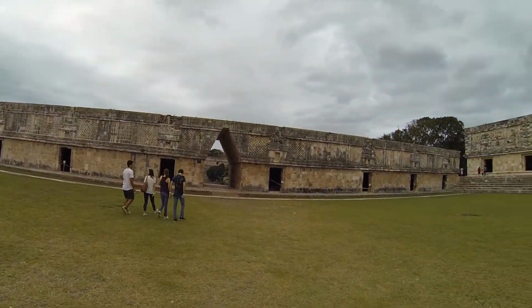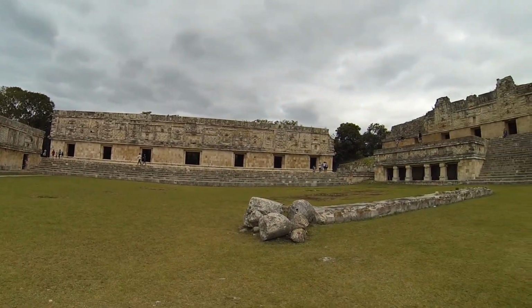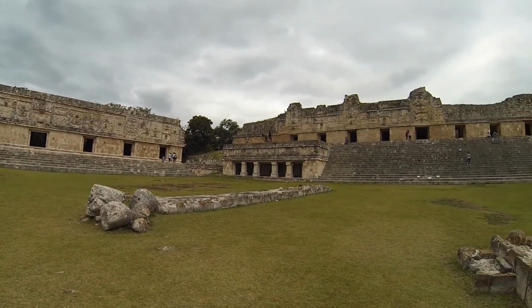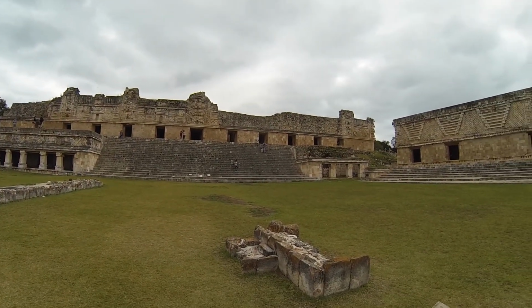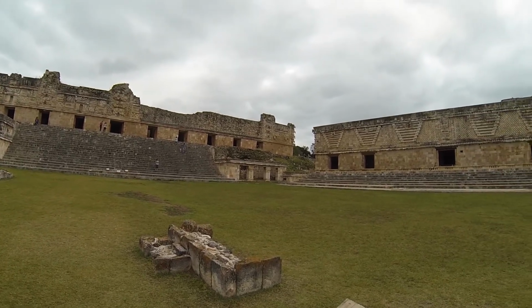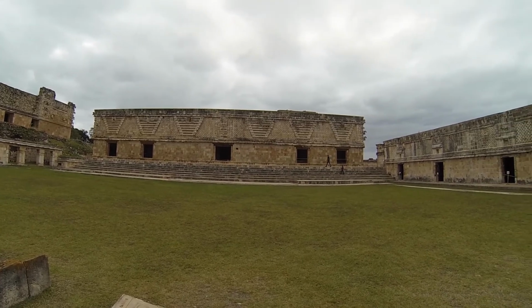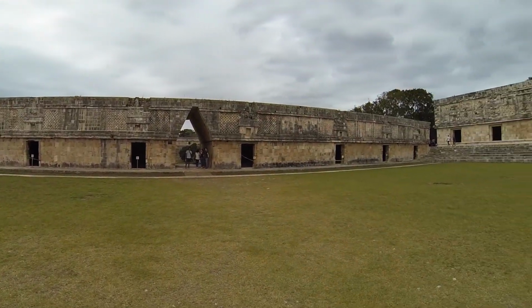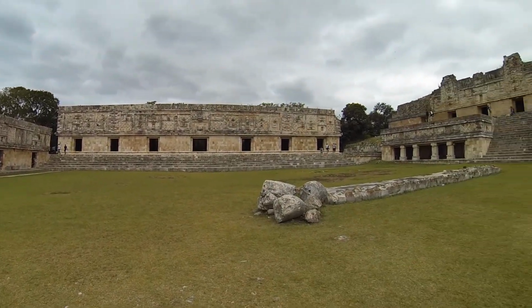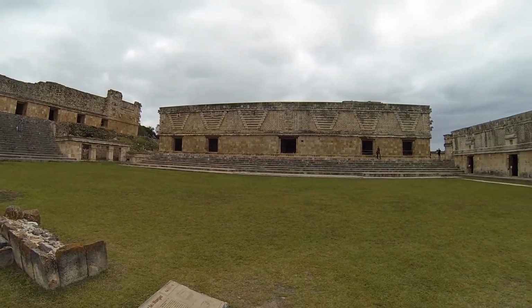So here we are in what is called the Quadrangle of the Nuns. That was a name given to it by a Spanish person whose name was, let me read it, Diego Lopez de Cogolludo. And he named this place. The dates range from 900 to 1000 AD for construction.